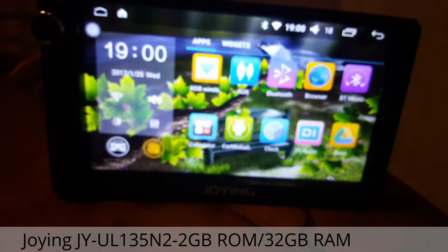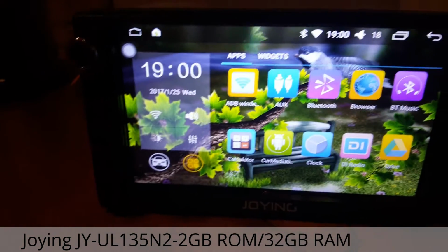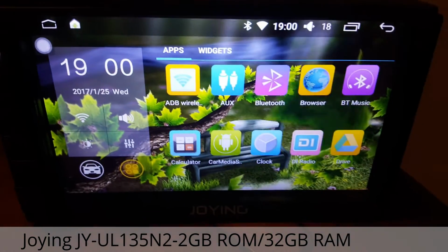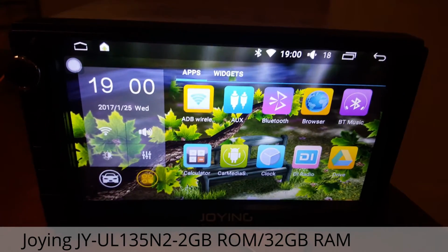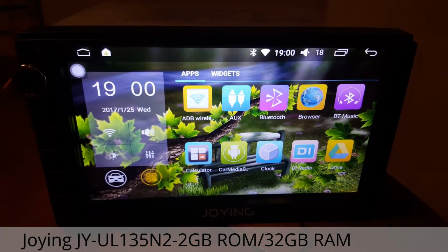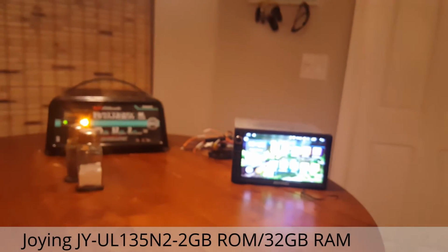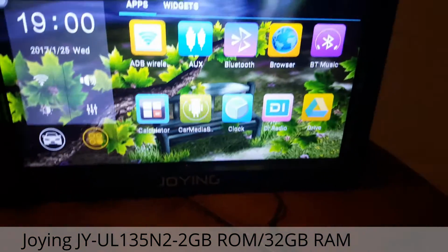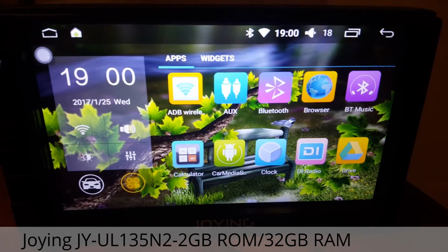Like I said, it will screen mirror your Android phone. It's just an amazing, amazing box. Right now it is connected to my Wi-Fi, and literally probably the best head unit I've ever seen created for a car. That is the JYUL135N2. You can get that for about 280 bucks, and it is a deal of a lifetime.